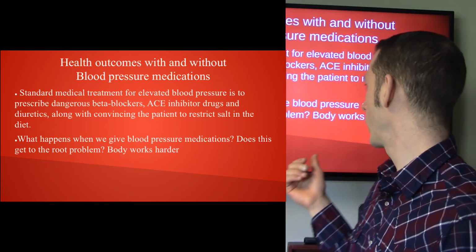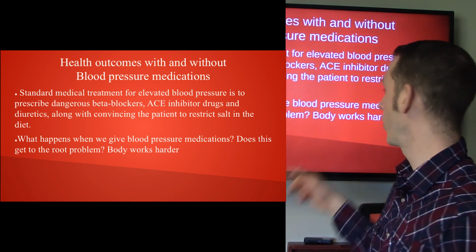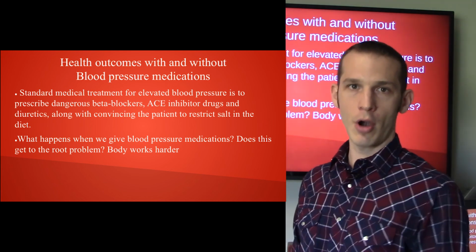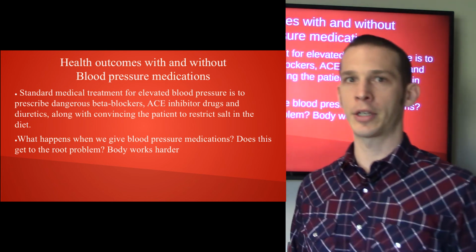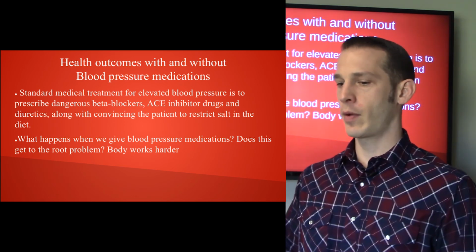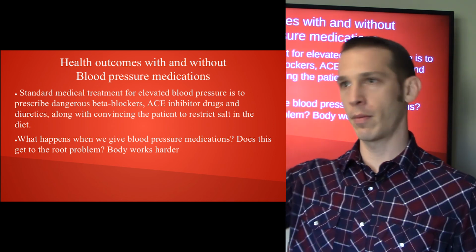Now, what happens when we give blood pressure medications? Does this get to the root of the problem? Like I was mentioning earlier, the body actually has to work harder to go through it, right? So the example I would give is, let's say that we have an artery that's being clogged from food, right?